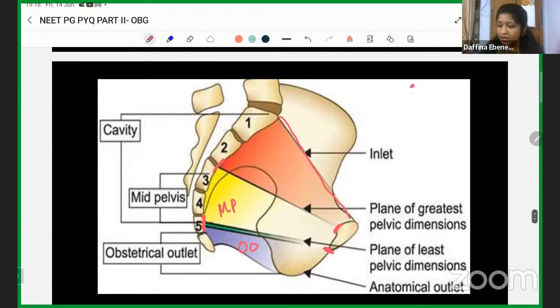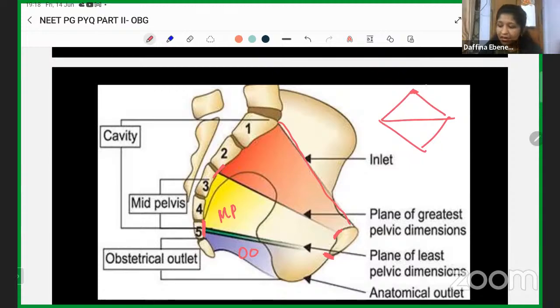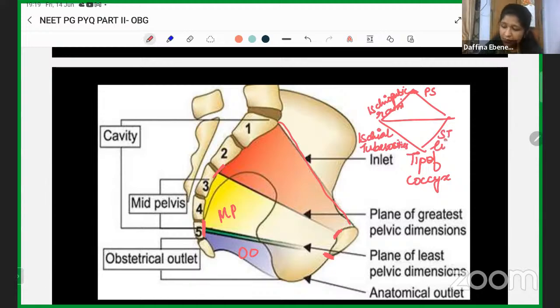The boundaries of the anatomical outlet: it's diamond shaped, which means there should be 2 triangles. Anteriorly there is the pubic symphysis, and this border is formed by the ischio-pubic rami. The pubic symphysis forms the apex of this triangle and the ischio-pubic rami form the lateral border. For the posterior part, the tip of the coccyx forms the apex of the triangle, and the lateral border is formed by the ischial tuberosities and the sacrotuberous ligament. There is a common base for both triangles, formed by the line joining the two ischial tuberosities. So this is your anatomical outlet.